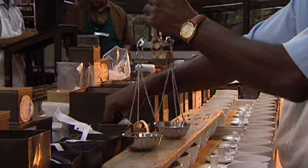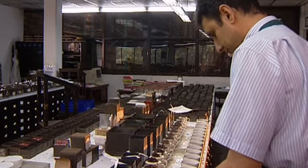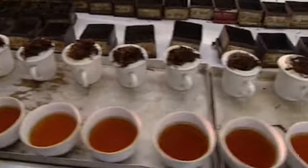Ronnefeldt has close contacts with the best brokers in all key tea-growing regions: Colombo, Calcutta, Cochin, Jakarta, Hong Kong, and Taipei. As experienced tea tasters, they make sure that Ronnefeldt only buys premium teas, much to the joy of tea lovers throughout the world.